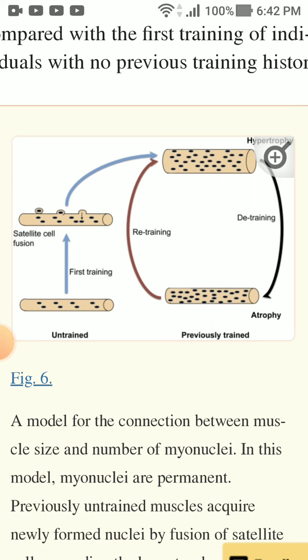You have a certain amount of fibers you're born with. That's where you're untrained, there at the bottom. See those nuclei? Yeah, you got a couple there. That's right. And so you only have a couple there. And so these create new fibers, and then those fibers get bigger. They call it hypertrophy. But guess what? They never give it to you again because it's beyond. It's beyond. It is beyond.